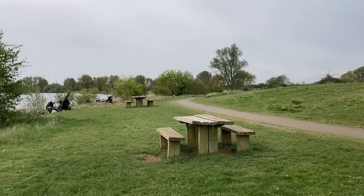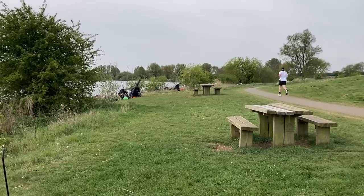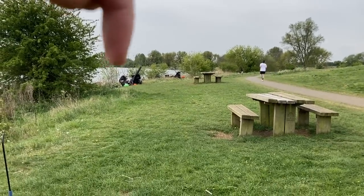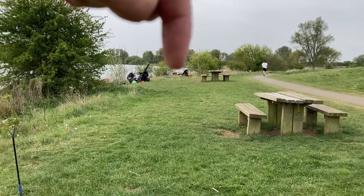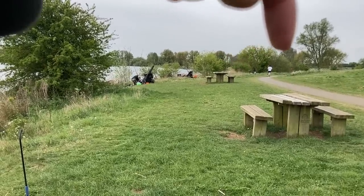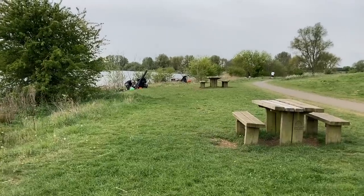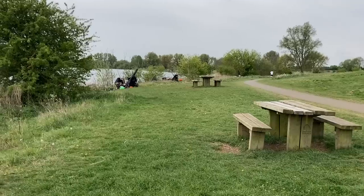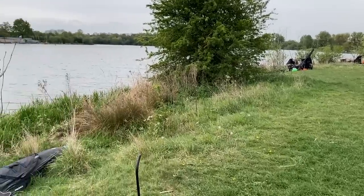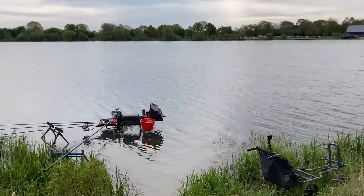We've got Jeff Ringer on the next peg for company. Jeff, Paul Cook, Richie Edmonds on this peg round here. Then I think there's a big gap in the bay. And then we go round to 63, I think, is the next peg after the bay. But we are on peg 69, middle of the lake.